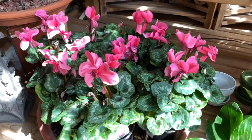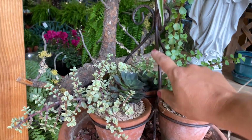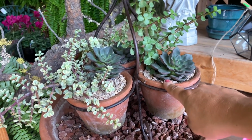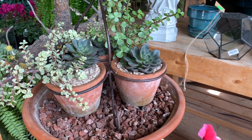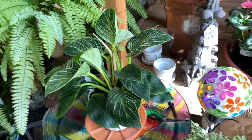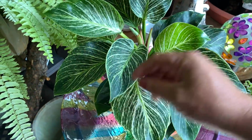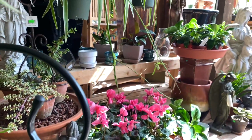Anyway, beautiful pink cyclamen, and then I love this container. I bought one of these. So it's got a little handle up here, little iron or metal, I don't know if that's iron, whatever. Metal with terracotta. This one they put succulents in. I have some type of oregano in mine. It's really pretty. Ooh, here's a big Birkin philodendron. Oh, look at that. That is so beautiful. This shape, the leaves, this one's much older than those other ones right there.